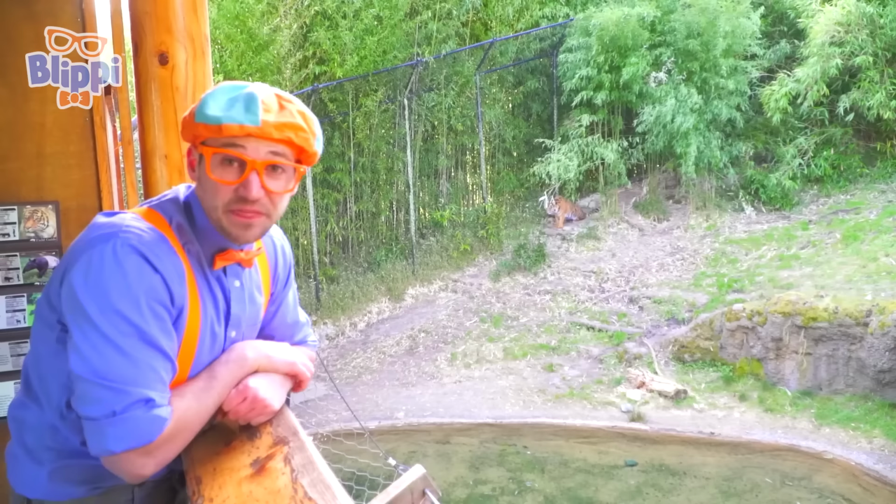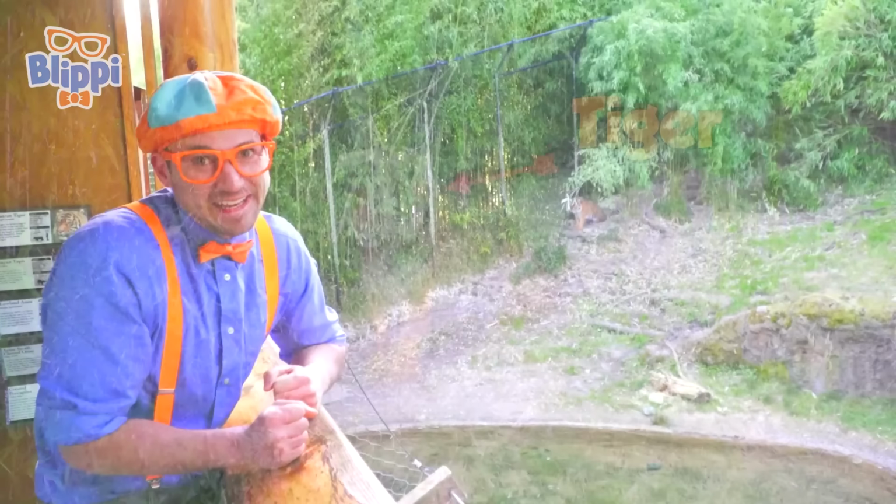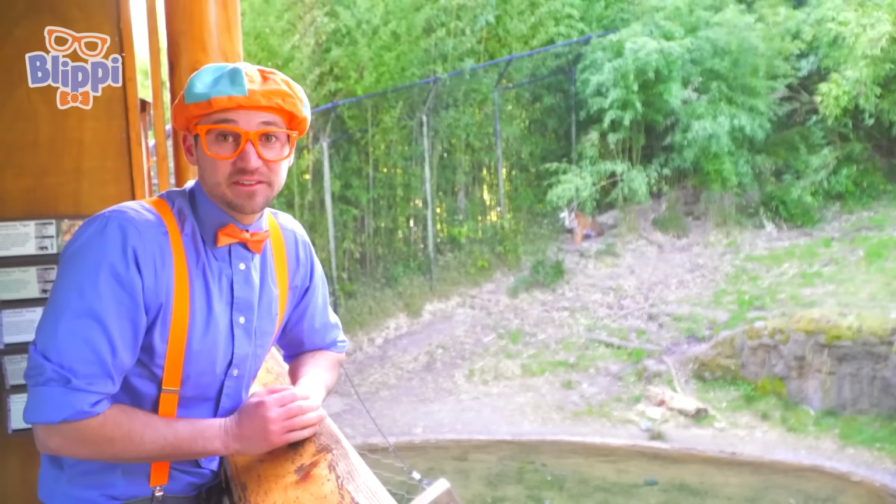That is? Yeah, that's a tiger. Meow. That's a really big kitty cat. That's actually a Sumatran tiger to be exact, and there's only about 300 left on this entire planet in the wild. So here at Point Defiance Zoo and Aquarium, this tiger is an ambassador.